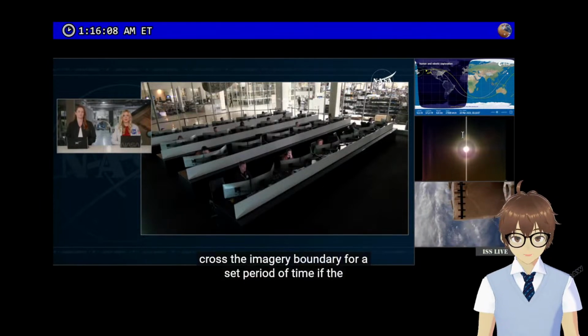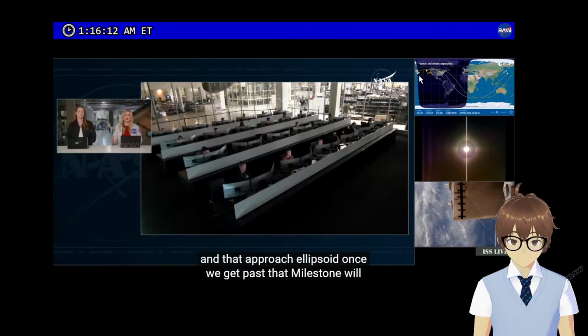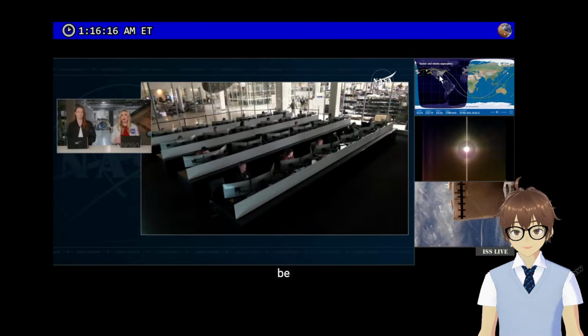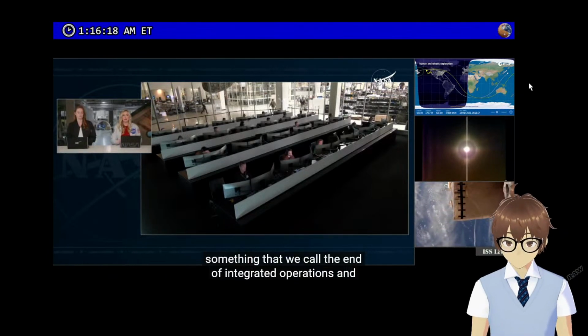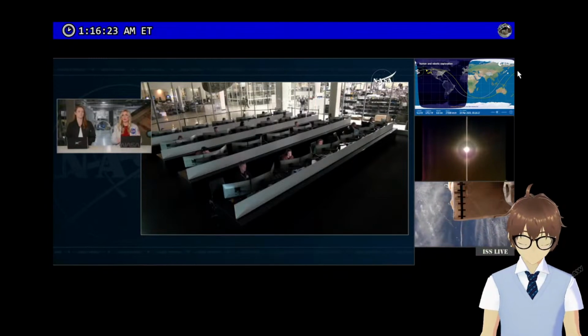And right now, that's right, and that approach ellipsoid, once we get past that milestone, will be something that we call the end of integrated operations. And integrated operations means that we are talking to each other on the big loop. So we did hear those communications back and forth.